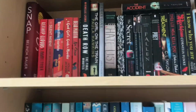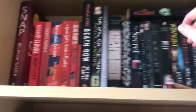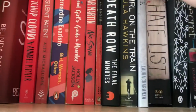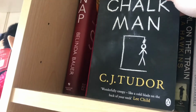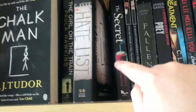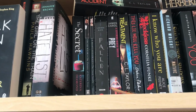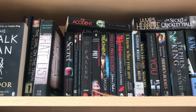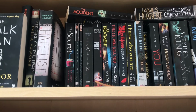Then I have The Hate List by Jennifer Brown. Then I have this book, which I bought from a charity shop with my dad, which I think is so cool. It's Chalkman by C.J. Tudor. I'll put that back at the end. Then I have The Secret by Katrina Diamond. Then I have The Picture of Dorian Gray by Oscar Wilde, which I also studied in English.